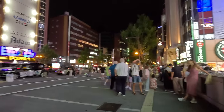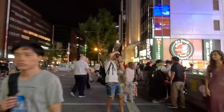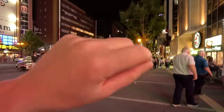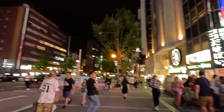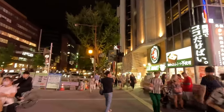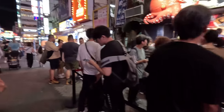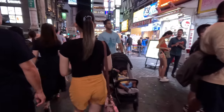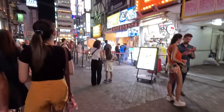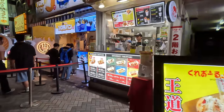Okay, I'm looking for an appetizer, like a takoyaki. Or what are those little things? They're the little balls that they fry up. And a beer, I think. If I do eat tonight, that's what I'm gonna have. Apparently, this is takoyaki that you line up for. But I think this one is what we're gonna go with.